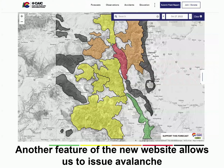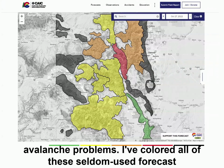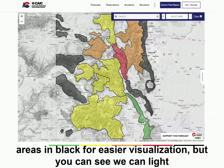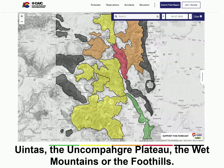Another feature of the new website allows us to issue avalanche forecasts for areas that rarely see avalanche problems. I've colored all of these seldomly used forecast areas in black for easier visualization, but you can see we can light up avalanche forecasts for places like the eastern Uintas, the Uncompahgre Plateau, the Wet Mountains, or the foothills.